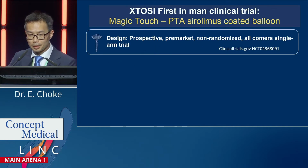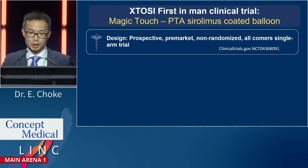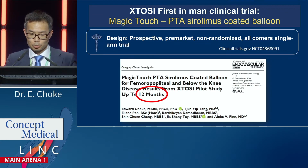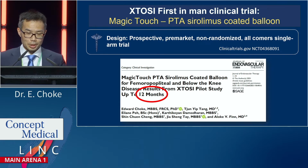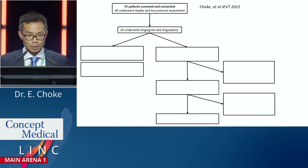So the XTOSI first-in-man clinical trial was designed to investigate the efficacy and safety of the Magic Touch sirolimus-coated balloon for peripheral arterial disease. It is a prospective pre-market non-randomized all-comers single-arm trial. The 12-month results were published last year, and for this presentation, I will focus on the 24-month clinical endpoint data. So this is the basic flow chart of the trial.